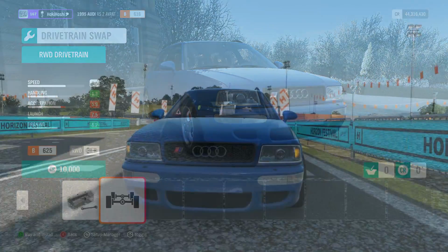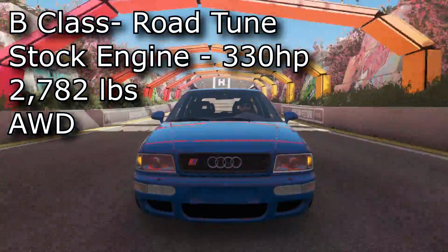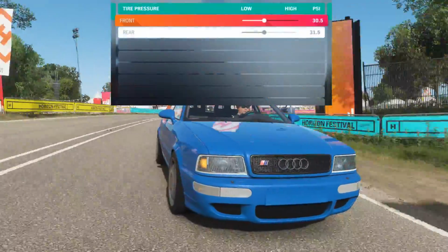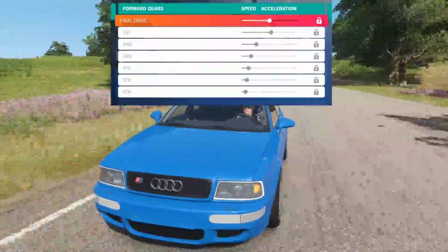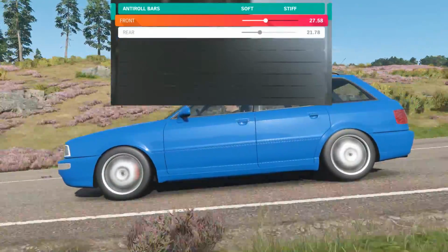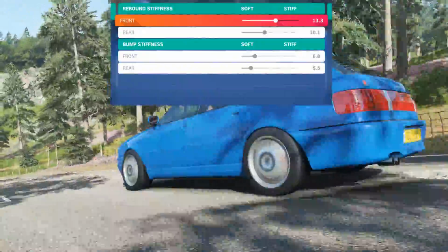And we're back in the Audi RS2 Avant with a B-Class road tune pushing 330 horsepower and weighing in at just under 2,800 pounds. For this build, we've kept the stock tires, added a little bit of power, but spent most of our focus on reducing as much weight as possible and getting that suspension figured out. So this build runs about 700 pounds less than the stock car, and as you can see, the suspension is a lot stiffer and the ride height's a lot lower. We've added some chassis reinforcement as well to help with body roll and chassis flex. And with all those things considered, you end up with a great B-Class station wagon.